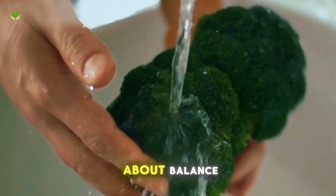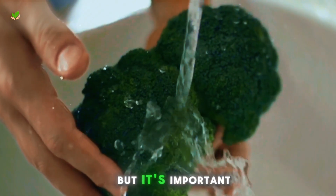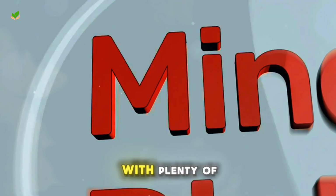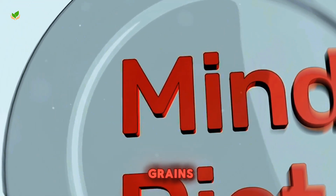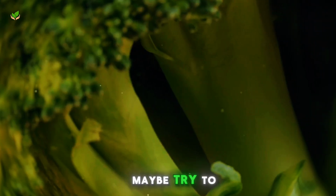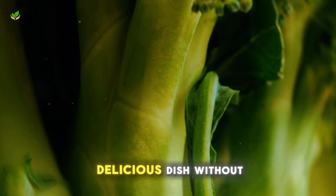Life is all about balance. It's okay to indulge in your favorite comfort foods every now and then, but it's important to be mindful of what you're eating. Try to balance out your diet with plenty of fruits, vegetables, and whole grains. And if you do decide to make a broccoli cheese casserole, maybe try to lighten it up a bit, use low-fat cheese and milk, and add extra broccoli to boost the nutritional value. That way, you can enjoy this delicious dish without all the guilt.